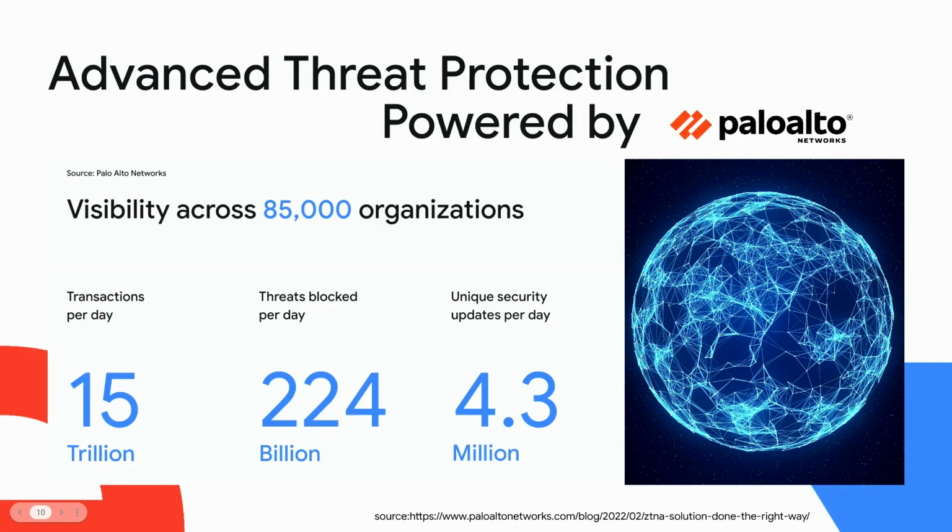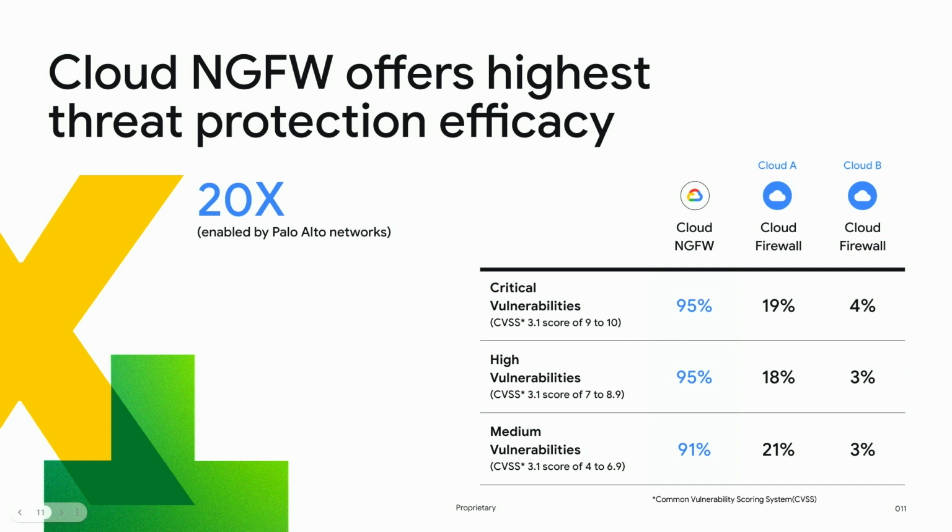With the increased threat of a cyber attack, our customers always want the best threat prevention engine to protect them 24/7. And that is why we partner with Palo Alto Networks to bring their advanced threat prevention engine into our distributed firewall system. This engine is backed by the massive deployment base, global visibility, expert knowledge on the threat landscape, and advanced AI/ML analysis. Through this partnership, we're able to bring the most powerful threat prevention engine through the cloud native service and down to every network interface in Google Cloud. And all our customers need to do is to configure a rule to turn it on.